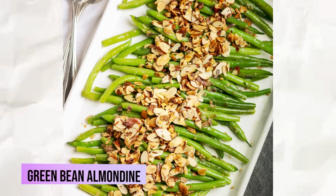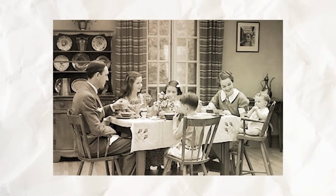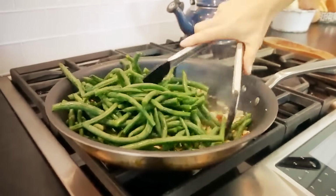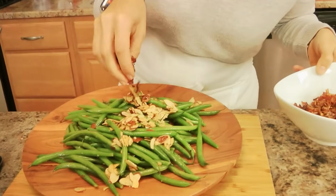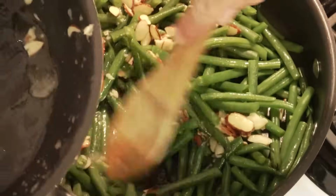Green bean almondine was a speedy and flavorful side dish that perfectly captured mid-century America's love for simple, elegant vegetables. This recipe involved sautéing fresh green beans in butter and tossing them with toasted almonds for a satisfying crunch. The dish was favored for its minimal preparation time and ability to elevate humble green beans into a sophisticated accompaniment.